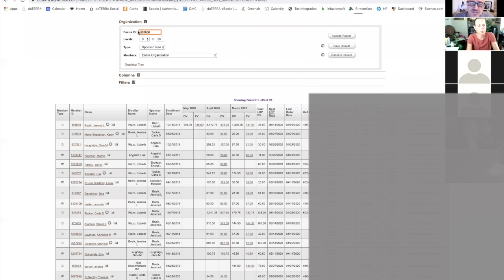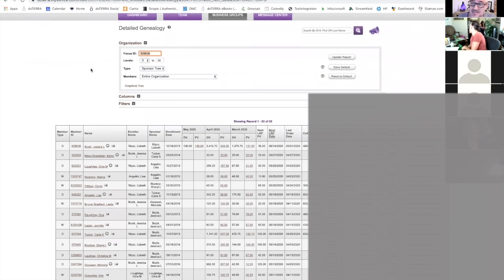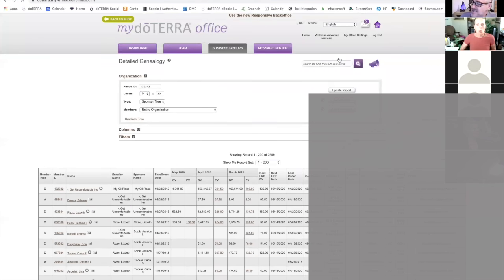And yeah, it will change a little bit, but it's going to give me a pretty good idea on what they've got coming in. So that's the number one way that I use my detailed genealogy. I'm going to put back my number again so that I can pop up my people. And then it also gives me a good glance. Let's look at this. I'm going to go to my 1 and 1 again, okay? So I'm just going to look at my front line.